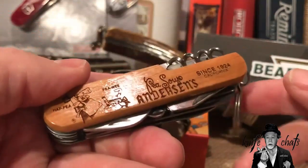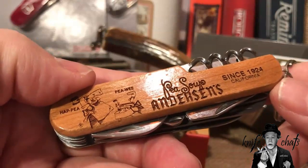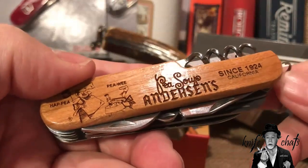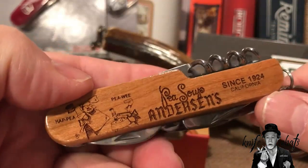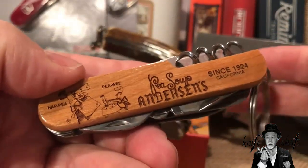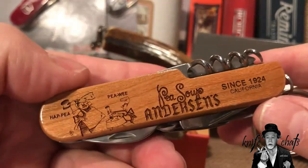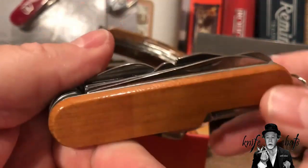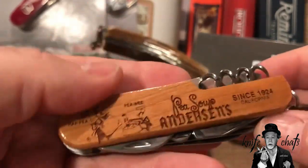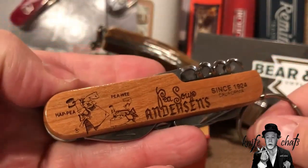But then on top of that, not only did he send me the knife, he also sent me a pretty substantial cash donation to the channel, and I will definitely use the cash donation for future giveaways on the channel. So Scot Wiley, thank you very much for that. I really do appreciate it, and I also like this knife. It'll go nice with the other souvenir knives that I have.